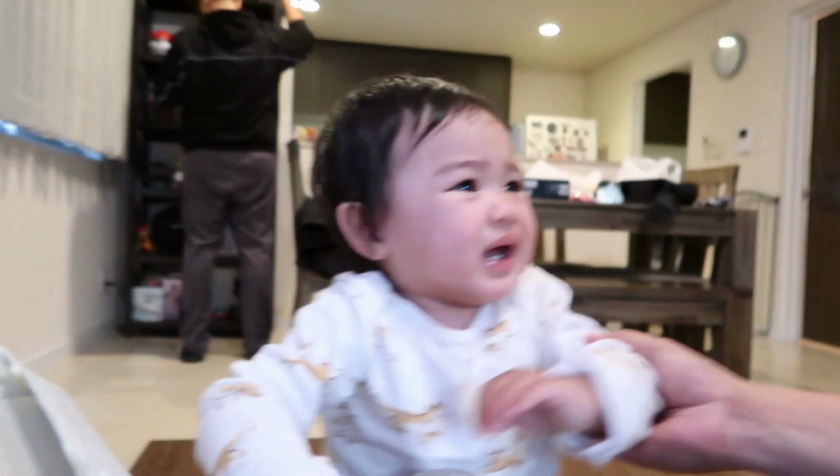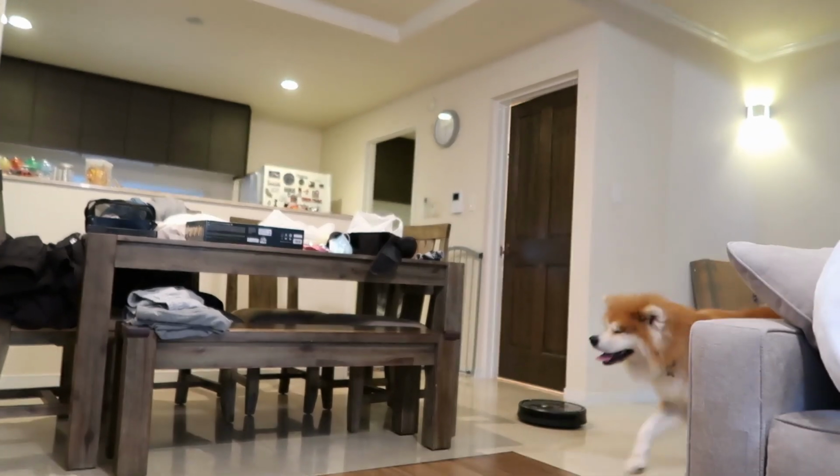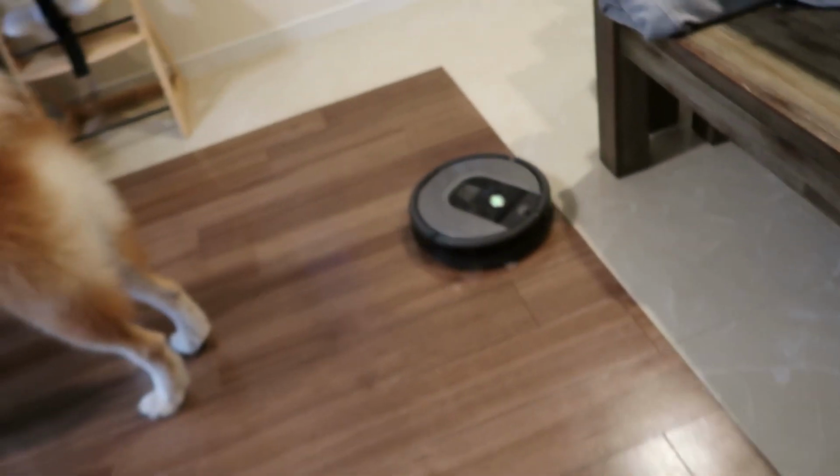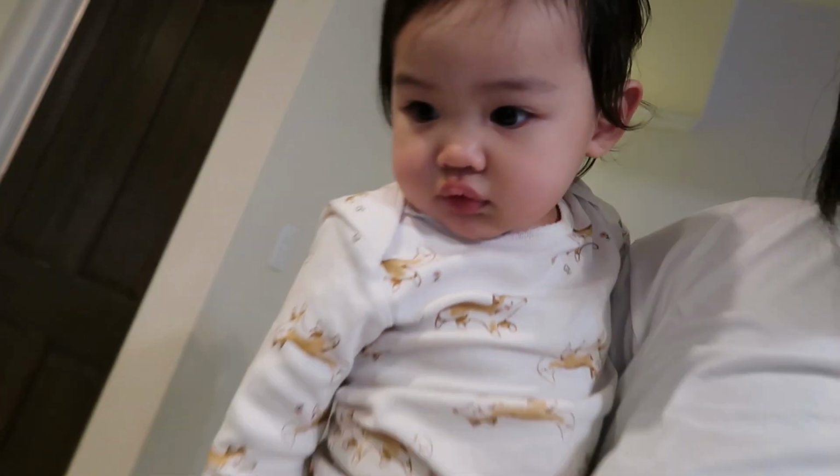And this one right here. Look, he's asking for another one. Kai, you just had one. You need to relax. It's okay. She got scared of the vacuum. We have the little vacuum going. Ellie is very scared of it, so that's why I'm holding her. She does not want to go down.